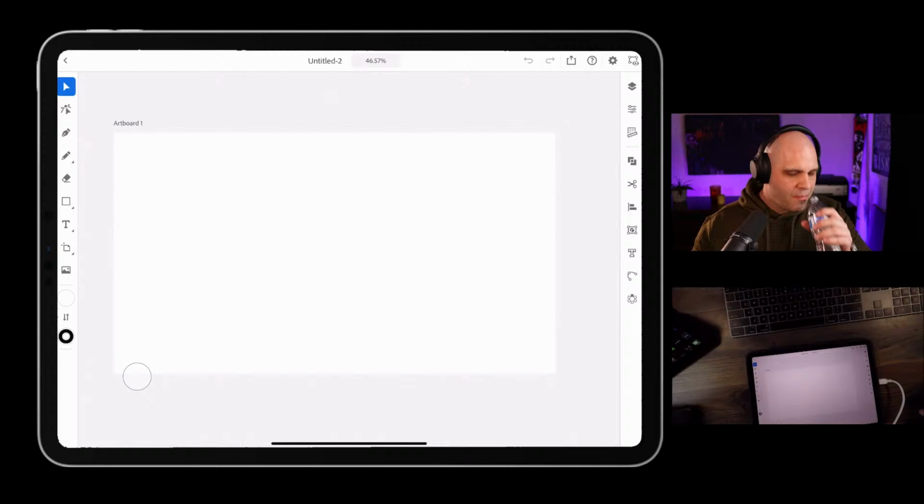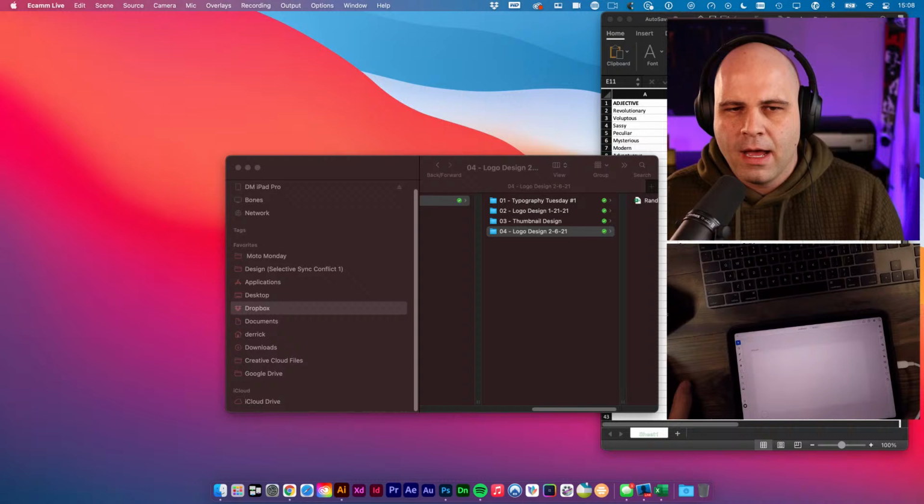So if you wanna follow along and do your own project, you could use Illustrator on the desktop, you don't have to use the iPad. As far as the process that I'll be doing, you'll be able to follow along that way as well. But in that folder, let's just go ahead and jump over there real quick. I got to move some things so I can see what I'm doing here, guys. Just a second.